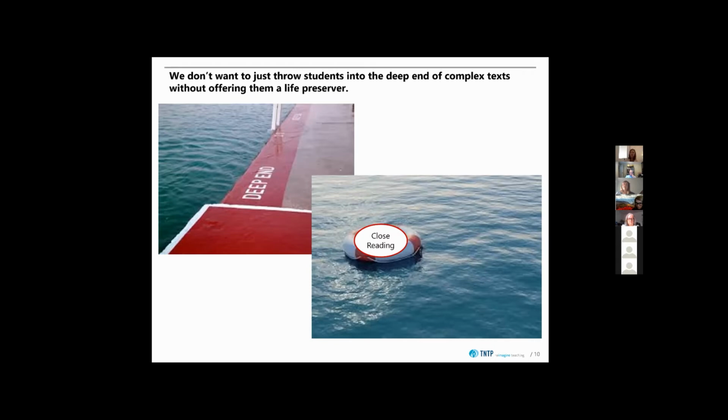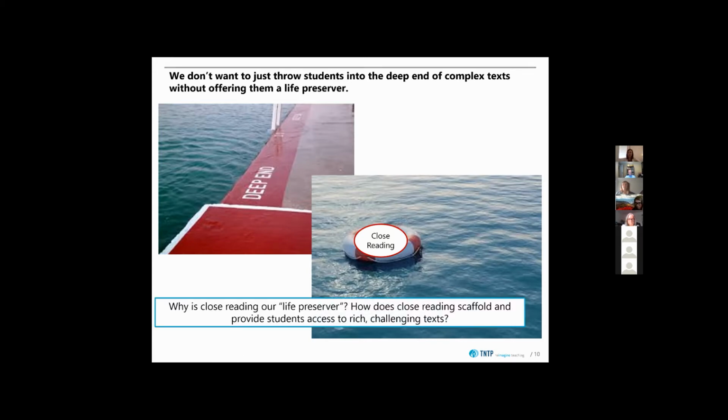Okay, so I see some people calling out that it allows the teacher to model understanding the text. Michelle called out it allows students to analyze information at a deeper level rather than just skimming, which we know our students can often be prone to doing. Returning and revisiting the text with purpose. Great.